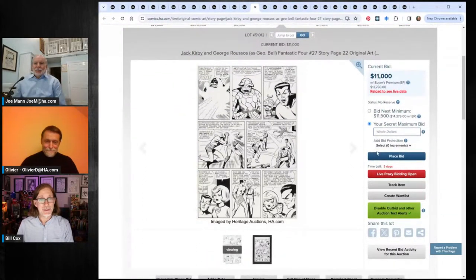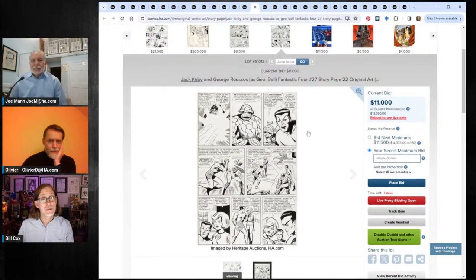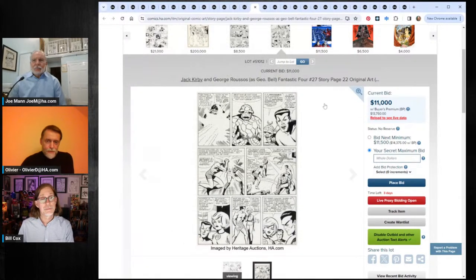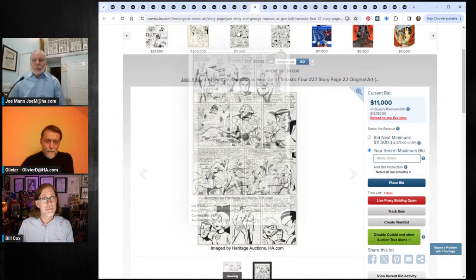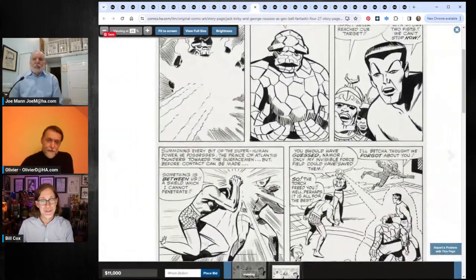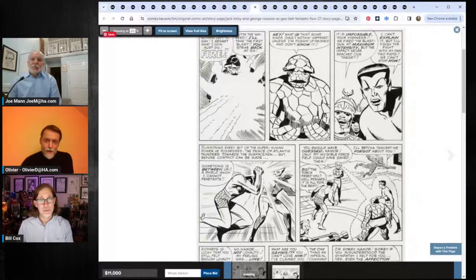Oh man! So we have an early Kirby interior from issue 27. In fact, we have two from the same story. We have page number 3, I believe, and then page 22. So also, you get a little more action in this one. Yes. And the other one, well, you have the story.